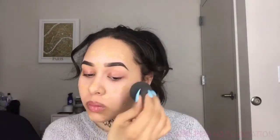Moving to foundation, like I said, I'm going to be using the L.A. Girl Pro HD foundation. I mixed two shades, beige, nude beige, and white, just because I'm currently fading from my fake tan, so I'm getting white again. So I definitely need something to lighten my foundations right now. If you guys don't have a white foundation, definitely get one. It's good just to have in your collection and also in your kit if you're a makeup artist, just because it's easier to lighten any type of foundation that you already have.